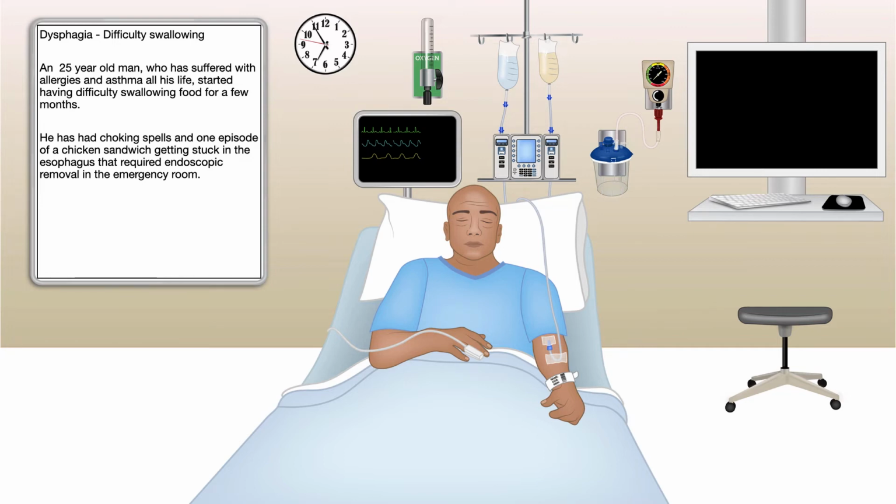He is 25 years of age. He has suffered with allergies all his life and also asthma. And he started having difficulty swallowing food for the last few months. He reports having had choking spells and one episode of a chicken sandwich getting stuck in the esophagus that required an emergency room visit and endoscopic removal in the emergency room. So this is a classic story of a patient with eosinophilic esophagitis.